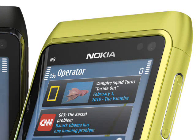Internal memory is a whopping 16 GB, which should be enough for most users. There's also a microSD slot that can support cards of up to 32 GB, which might be handy if you intend to use the N8 for a lot of video capture or playback.